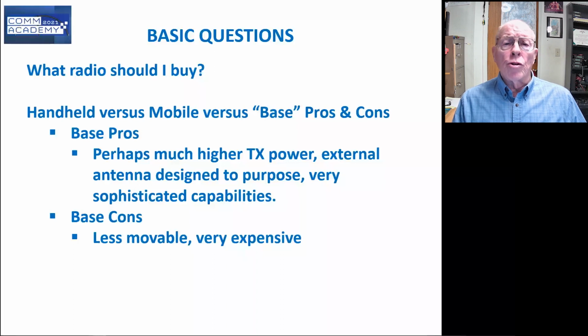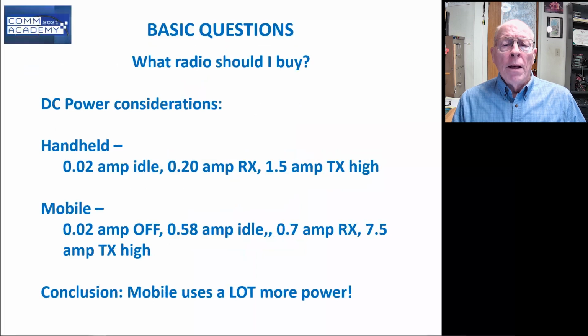So what radio should you buy? Depends on how you expect to use it and where you expect to use it. That's going to make a big determination in buying a radio. I mentioned DC power considerations.